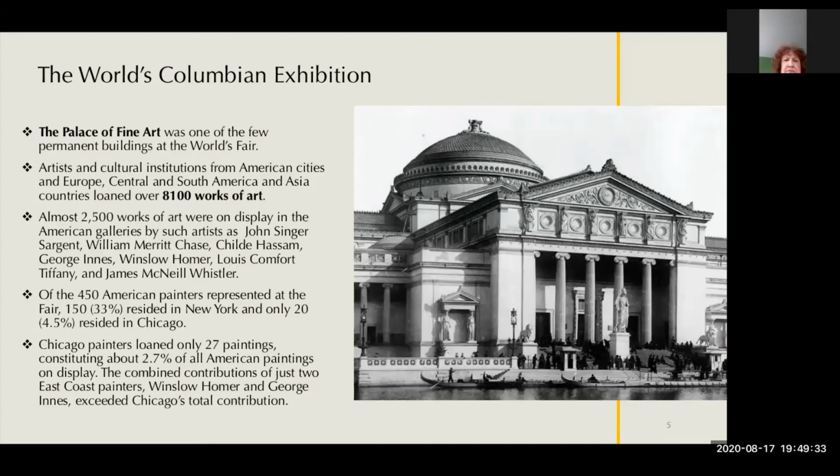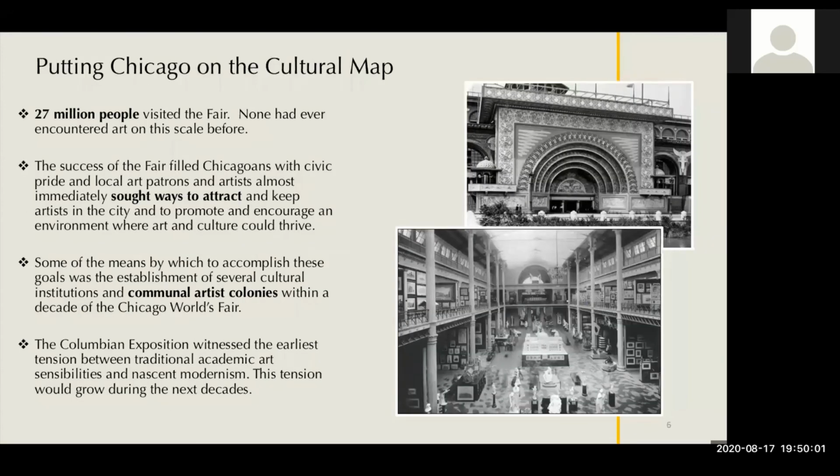Chicago artists contributed about 27 paintings to the fair, and that was 2 less than 2 East Coast painters combined. Winslow Homer and George Inness combined contributed 29 paintings. So that gives you a sense of what place Chicago artists occupied at this time in American artistic history. So the next slide.